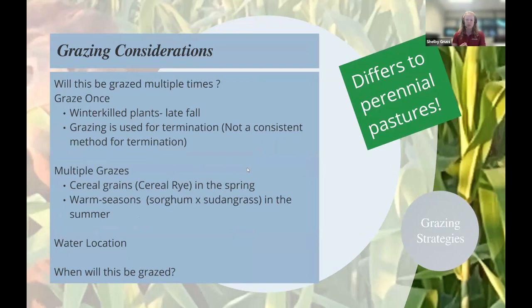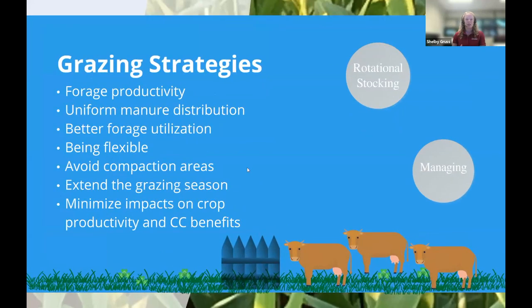Cover crops, generally speaking, we are thinking about grazing them this one year. We're terminating those cover crops following. Perennial pastures, we're thinking about grazing them for multiple years over time. And so we want to be able to utilize them to the best of our abilities in the time frame we can. They differ, but they are also similar as well. When we're thinking about these grazing strategies, we're thinking about where is our forage productivity. Can we get uniform manure distribution to have a uniform distribution for the following row crop, forage utilization?